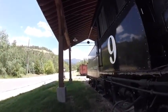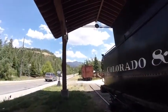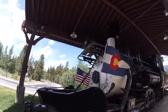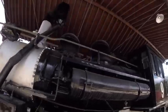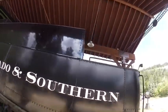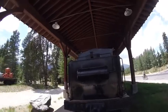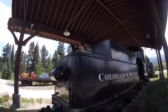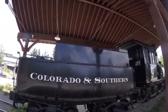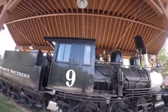Then Colorado and Southern 9 was pulled out of service due to mechanical problems before the end of the season in 2006. So the locomotive was traded for another steam engine, International Railways of Central America 111, and Colorado and Southern 9 was moved to Breckenridge, Colorado, and put on display in Rotary Snowplow Park in 2010.